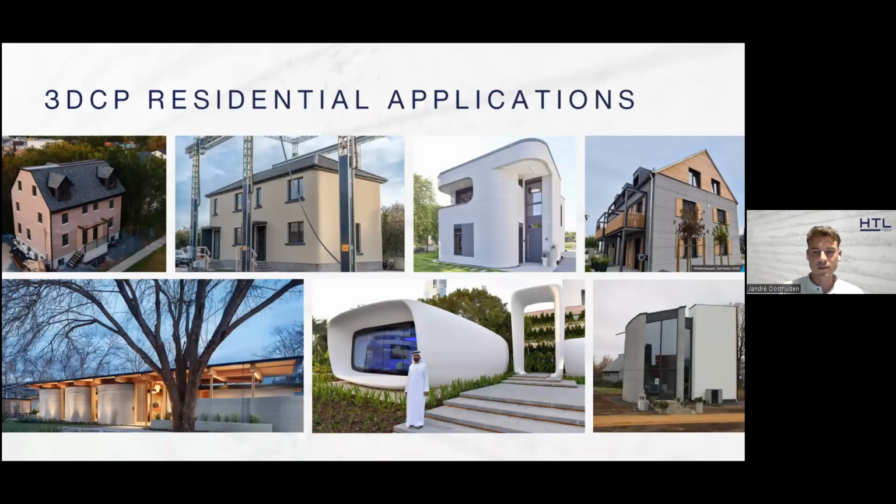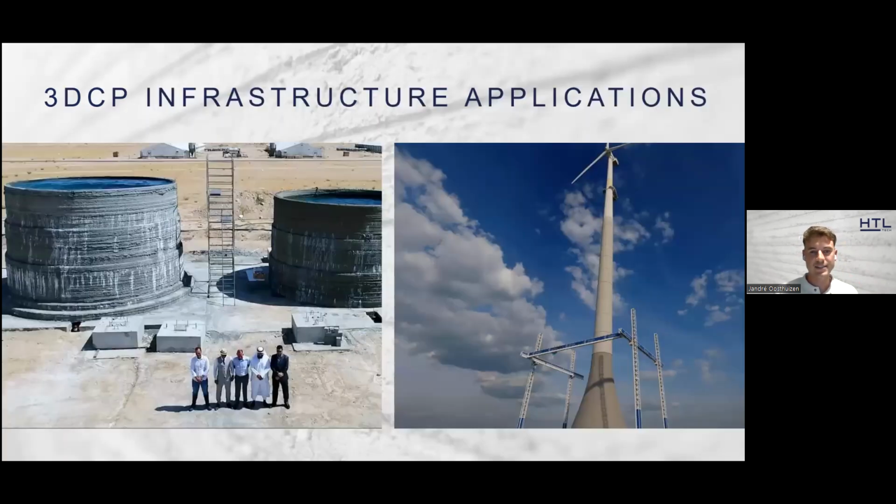And then the technology currently is mostly used for housing applications. So there are some examples of projects that have been executed around the world currently. It's as well very useful for infrastructure elements.